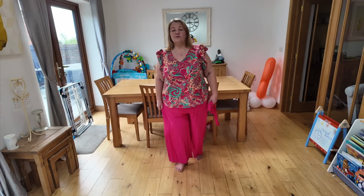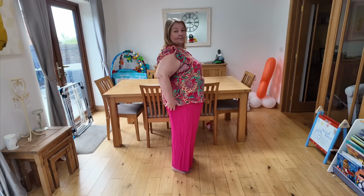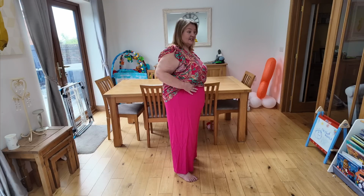I don't think I could wear this top with a tight pair of jeggings, for example, because I think I would just feel too exposed in the tummy area. But with these loose fitting trousers on, it just helps add to that bit that is just skimming on. Now, I cannot fault the sizing of this item because, again, petite, the trousers are a brilliant length for me, and I'm really, really happy with the fit.